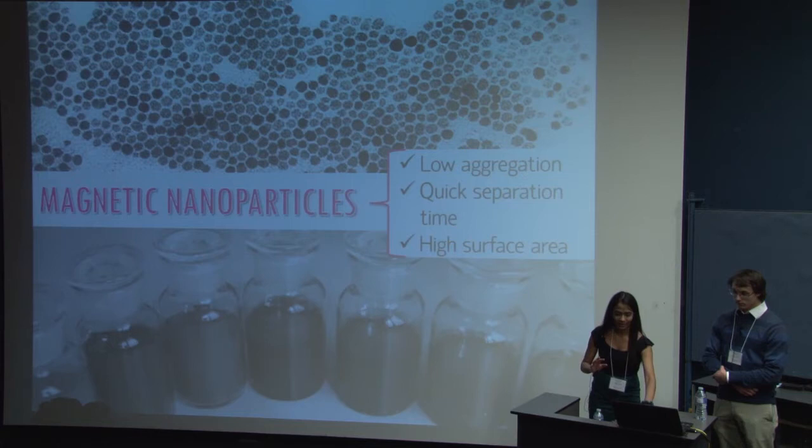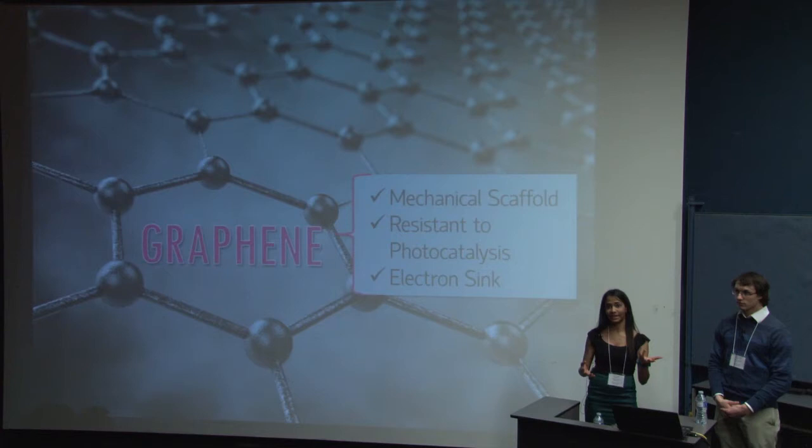However, to do this, we need a third component, and in this case, that's graphene. Graphene is what holds the titanium dioxide together with the iron oxide. Graphene is really important for structural support and for mechanical properties. Graphene is also resistant to photocatalysis, so it can't be harmed by the titanium dioxide. And finally, graphene is also really interesting because it has a lot of unique electrochemical properties that actually improve the effectiveness of the photocatalysis reaction. So overall, this is just adding to the effectiveness of our composite.